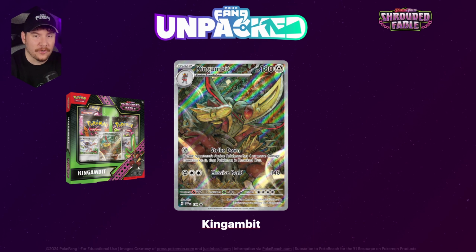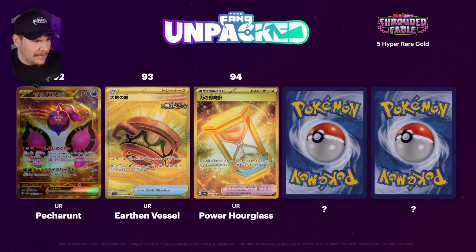And finally, we have our gold cards. We know that those are going to be the Pecharunt, the Earthen Vessel, and the Power Hourglass, but the other 2 cards are somewhat still up in the air. We don't know what they're going to be yet. There hasn't been anything confirmed, and being that they're not in the Japanese counterpart set Night Wanderer, we don't really have any way of knowing what those cards are going to be unless we do a little bit of detective work.